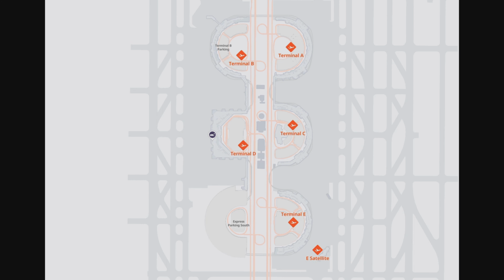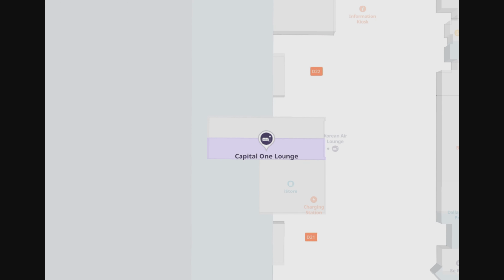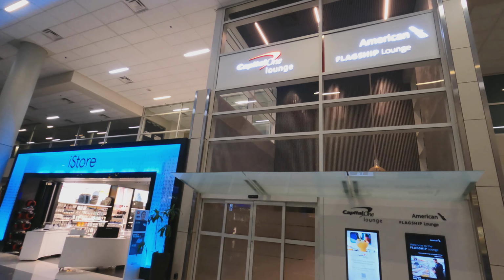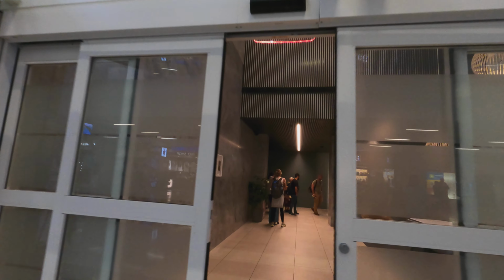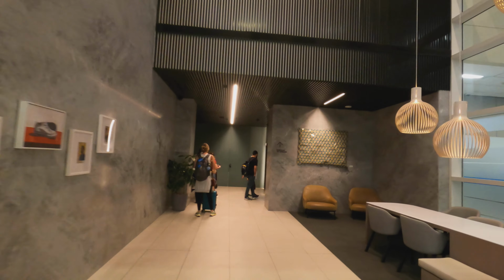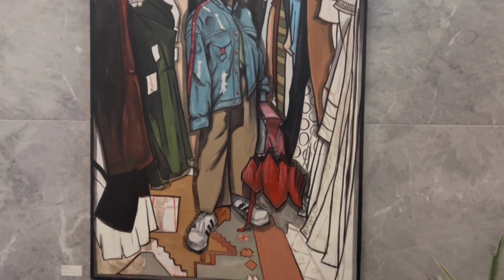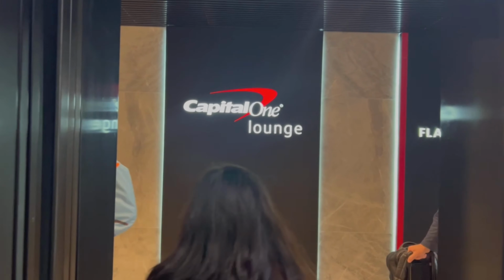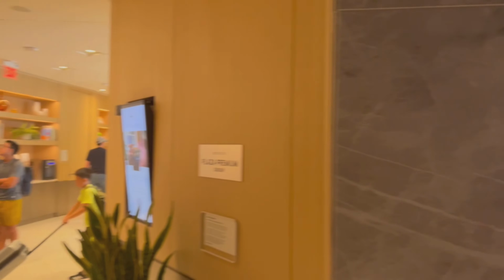The Capital One Lounge is located in Terminal D, just between gates D21 and D22. The lounge shares the same entrance as the American Flagship Lounge, and to get to the Capital One Lounge, you will enter through these sliding doors. As you take the elevator up, to the right will be the American Flagship Lounge, and to the left will be the Capital One Lounge. Here, we will take a left.